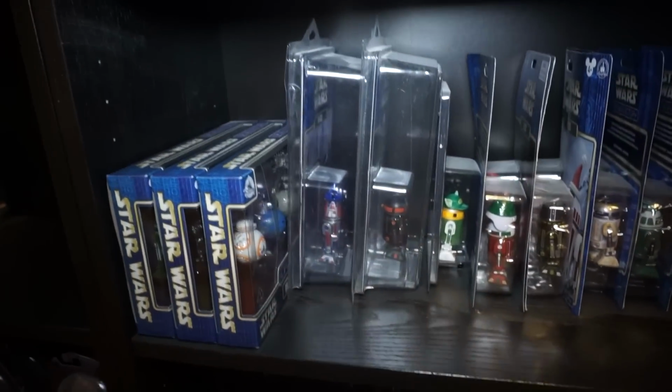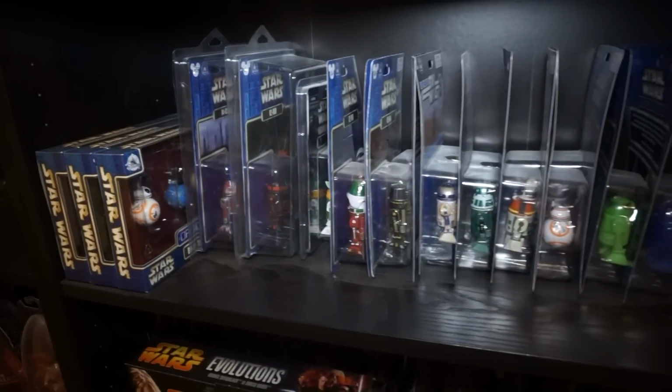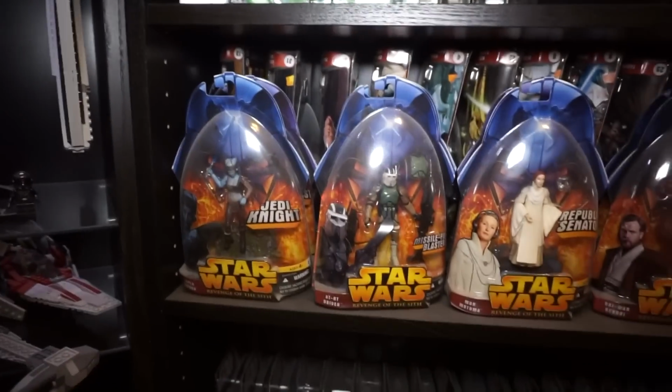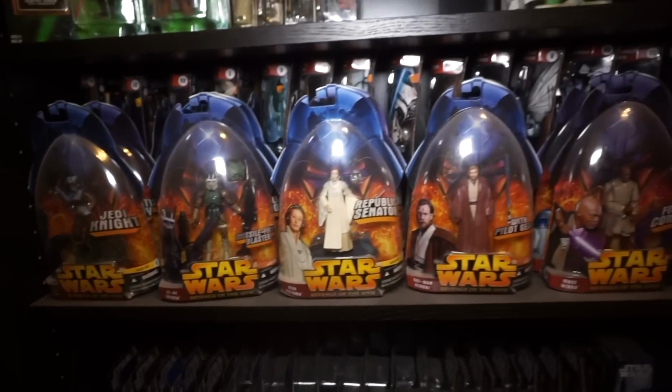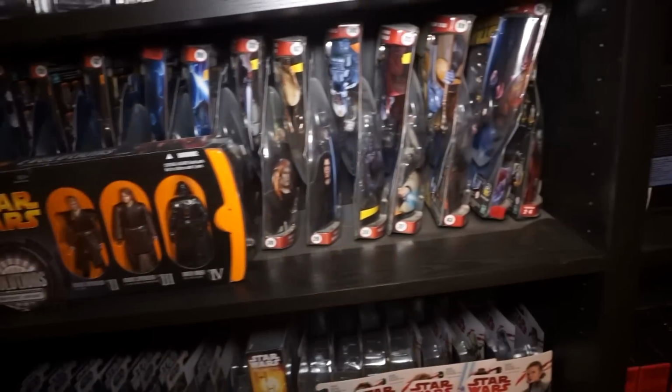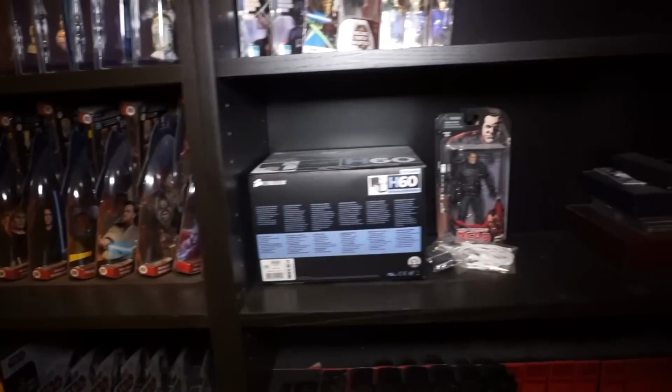This is one of my favorite lines. It's the Build-A-Droid from Disney Parks. I have all of those except for one of the 4-packs I still need to pick up. Looking for a deal on it. It's a Force Awakens one I still need. And then episode 3, which have terrible bubbles for collecting. They're pretty solid, but there's just no easy way to store them and maximize your space.